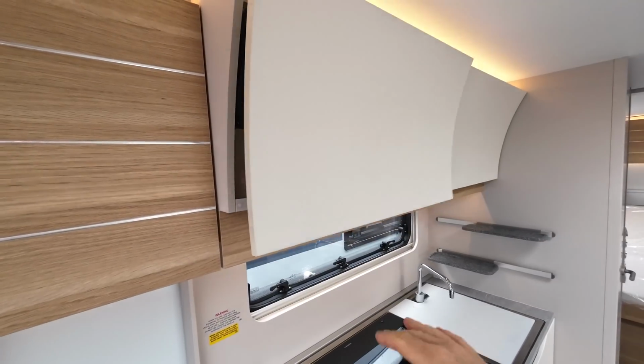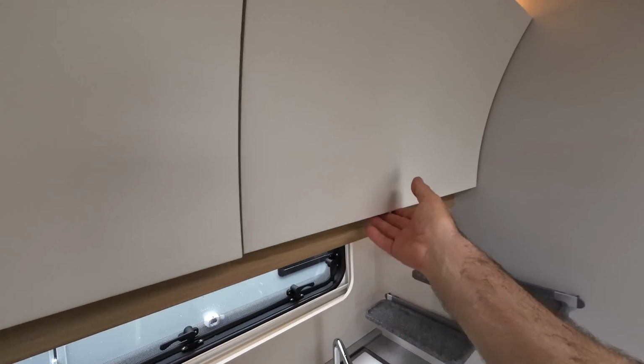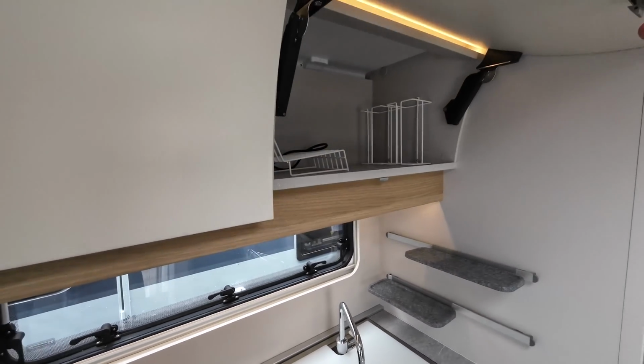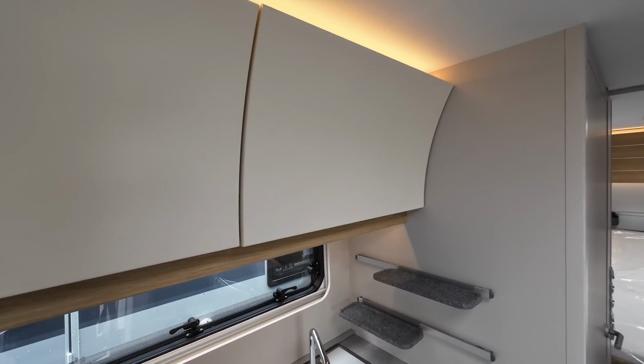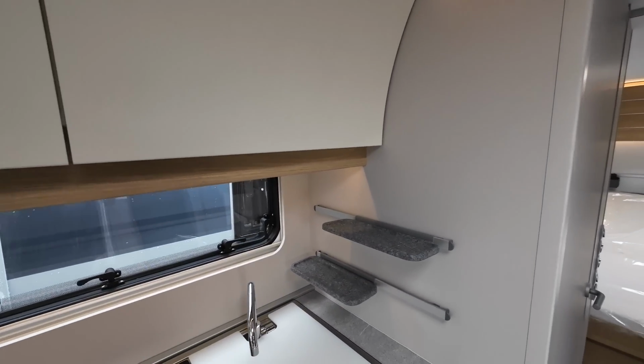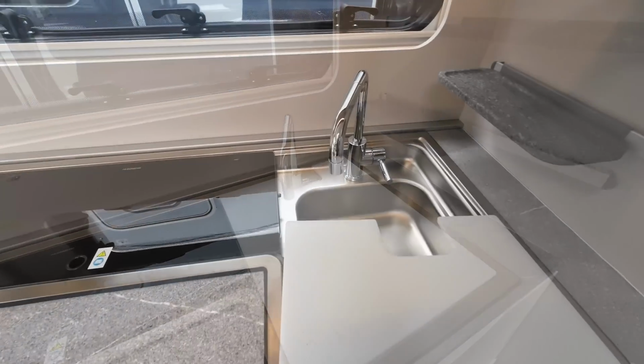This leads us nicely into the kitchen, where you'll see there is a microwave, crockery cupboard and the ubiquitous Adria kitchen block below. There are a couple more movable shelves by the sink, which is generous in size and has a chopping board cover.